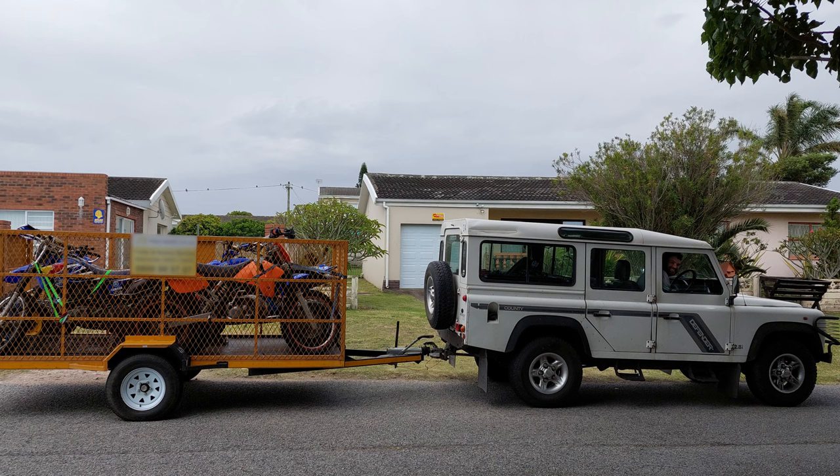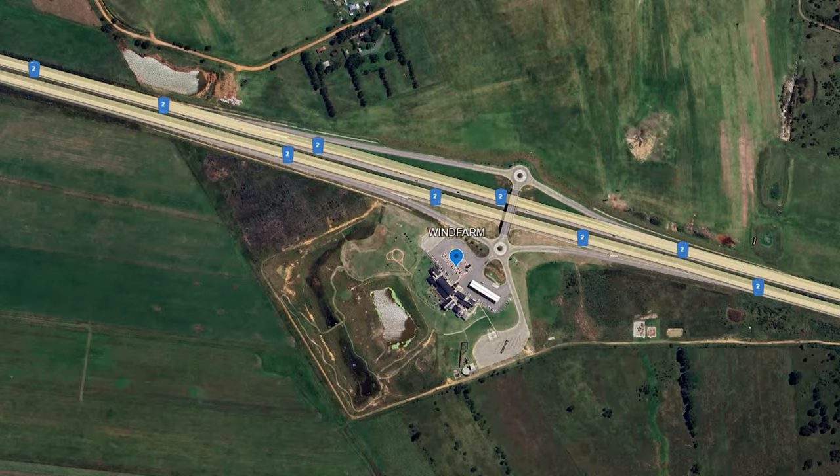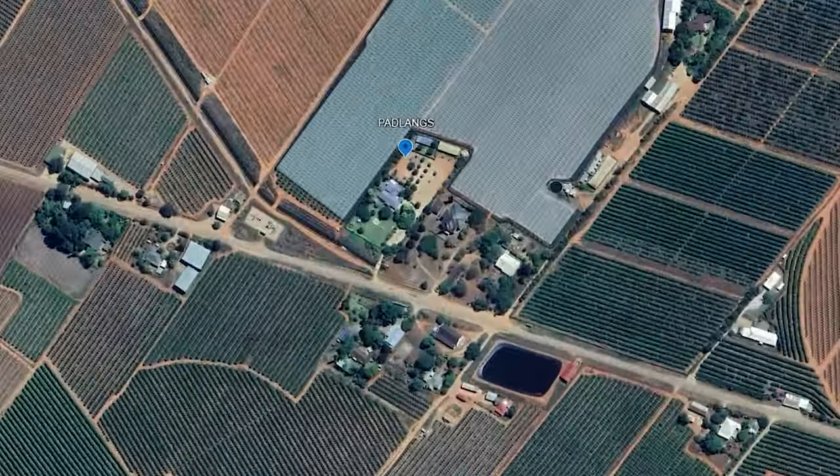For today's adventure, we're going to make our way to a place called Grootrivierpoort, with the roads taking us there boasting some breathtaking scenery, and apparently only accessible by 4x4. So our adventure starts early in the morning, bikes loaded on the trailer, and everybody meeting up at Wind Farm, before we all head out to a place called Padlangs after Potensi, which is near the entrance of the Elandsrivier road.